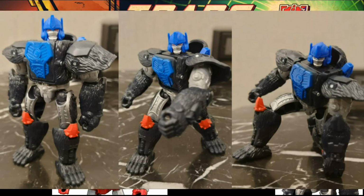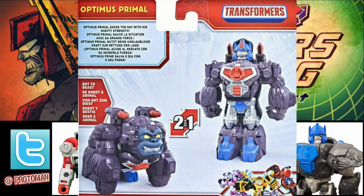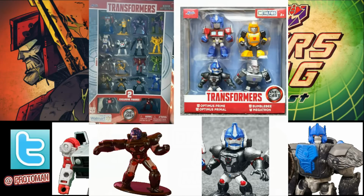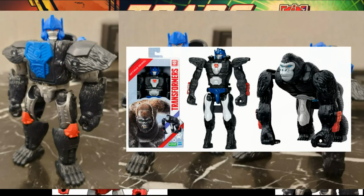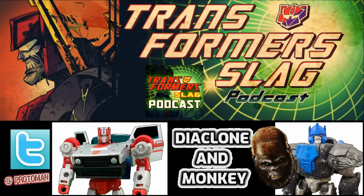But this also continues my statement that, again, 2023 is going to be a year of the Beast. Between the Rescue Bots Classic Heroes Optimus Primal we just got, the Beast Wars Monopoly game that we just got, the Jada diecast stuff that we just got, now we have these 2 Authentics pairings that are coming. And then, of course, that slew of Rise of the Beasts product. It is going to be quite a year if you are a Transformers Beast Wars fan, or more specifically, the monkey himself, Optimus Primal. Really cool stuff.